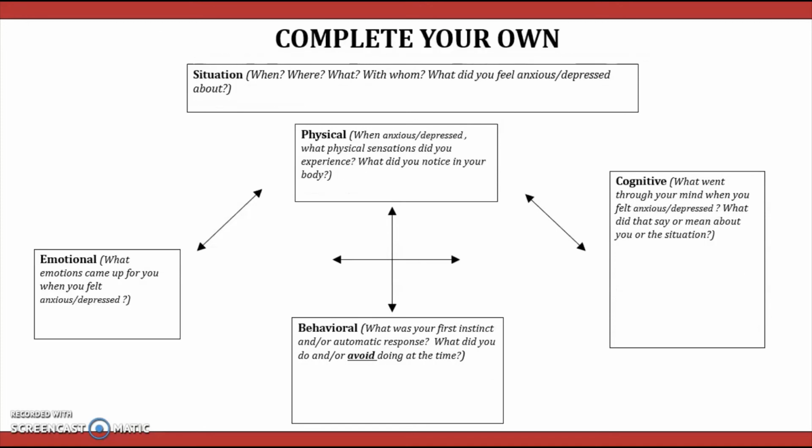So now that you know and understand the CBT model and the cross-sectional formulation, please take a moment to complete your own. There is a blank diagram found on page 27 in your workbook. Take a minute to think about a time when you felt depressed or anxious and jot down the situation and corresponding symptoms that you've experienced. If you're having trouble thinking of symptoms, go back to page 23 for anxiety symptoms and page 24 for depressive symptoms. If you also are getting stuck, you can use the feelings wheel on page 28 for more guidance. Please pause the video to complete this worksheet now.